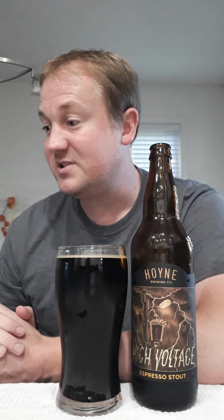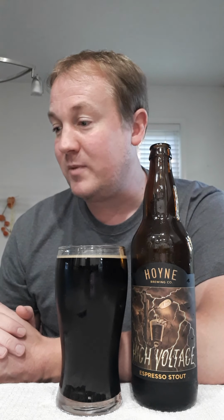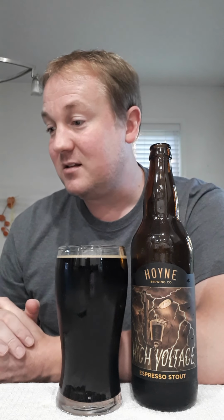All right, so the brewer's notes on this particular beer: High Voltage Espresso Stout is what happens when you bring two of the world's favorite pastimes together, coffee and beer. Our espresso stout is a happy marriage of British roasted malts and the rich aromatics of locally roasted, ethically grown organic coffee beans. This beer is a tribute to all the amazing locally independently owned micro roasters and coffee shops.